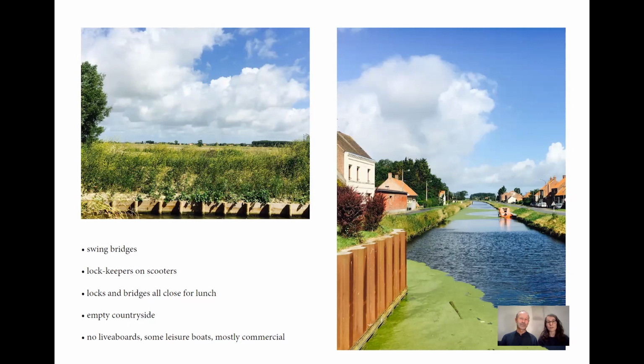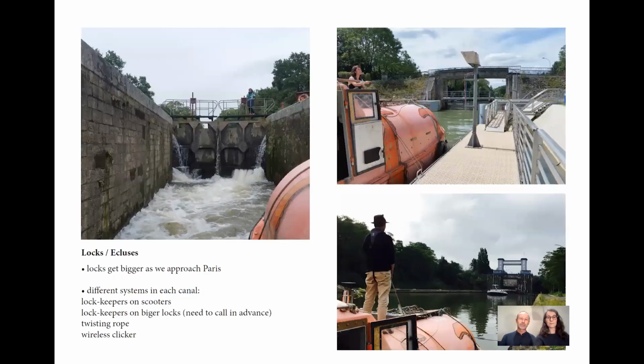Then we were in the countryside, very slow place, very, very slow place. The locks closed as well at 6 p.m. in the afternoon. So we would just drive until we find the closed lock in front of us, and stop. There were very few boats around, so the countryside's pretty empty. There are almost no liveaboards and some leisure boats, not many, but mostly commercial traffic. But we have that kind of story for later. We meet more of that later.